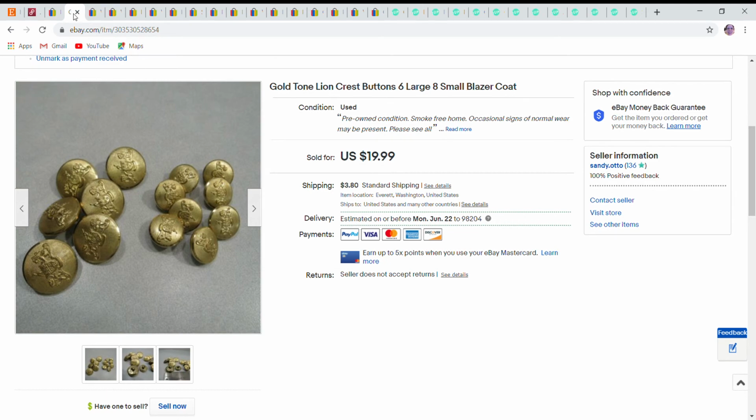negligee. These buttons, next item here, that I took a best offer of $10 for, and they were sold through a promoted listing. Also, they are going through the global shipping to Australia, which I found very interesting. These were from a jacket that I picked up, and unfortunately, the jacket, it just couldn't be salvaged.